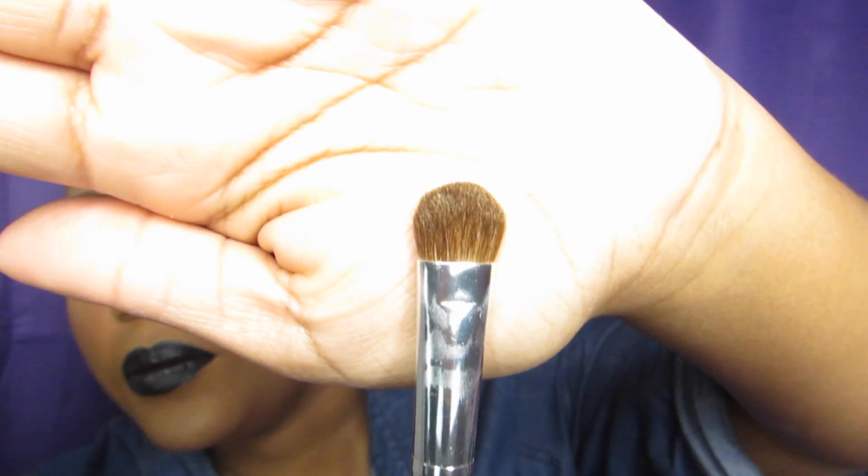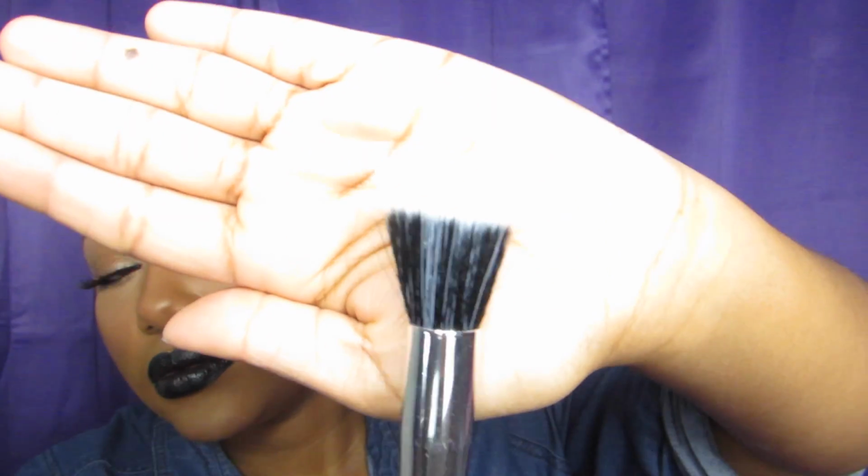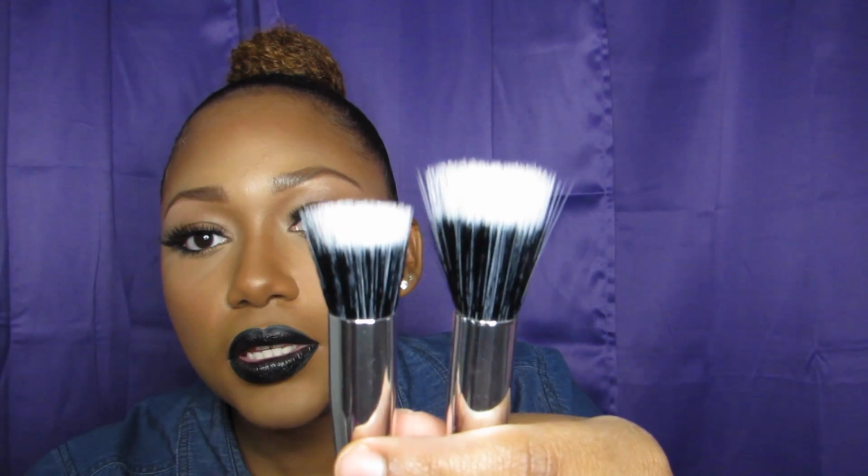Here is an eyeshadow brush. This would be like a medium size shader brush is what they would call this for eyeshadows. Here is another synthetic brush. This one is just slightly bigger. Here, let me put them next to each other so you can compare them. See? That one's a little bigger, but same exact thing. You can use one on bigger areas of the face, and the other one would be good for smaller, maybe more detailed kind of work.